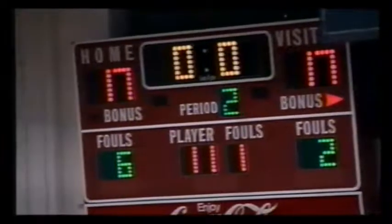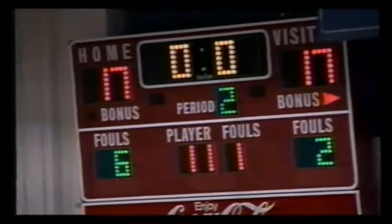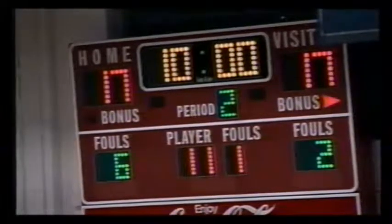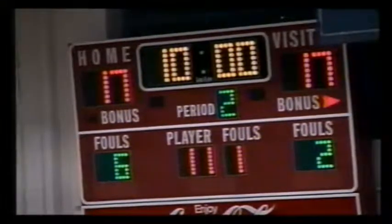Shot's off the mark, no good. Jennings with the ball. Long three-pointer at the horn, off the mark and no good. And we are knotted up at 17 after the end of the first half. We will have a scoring summary for you in just a moment. Glad you could join us here.